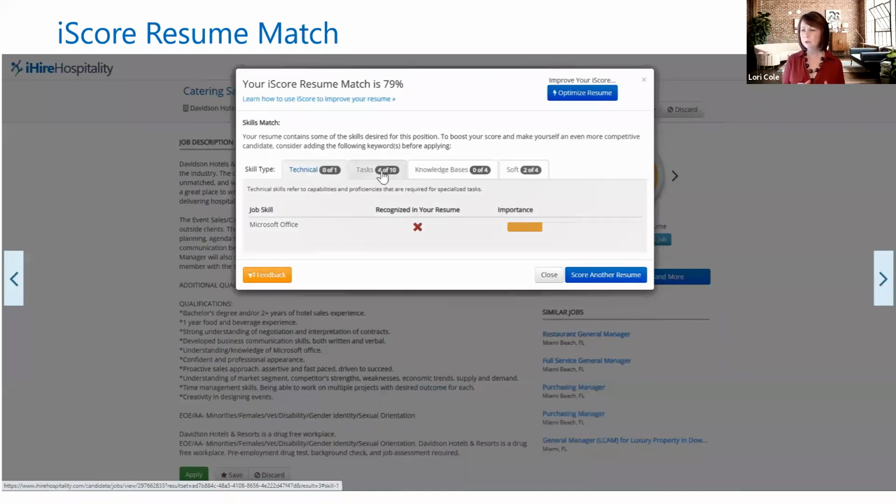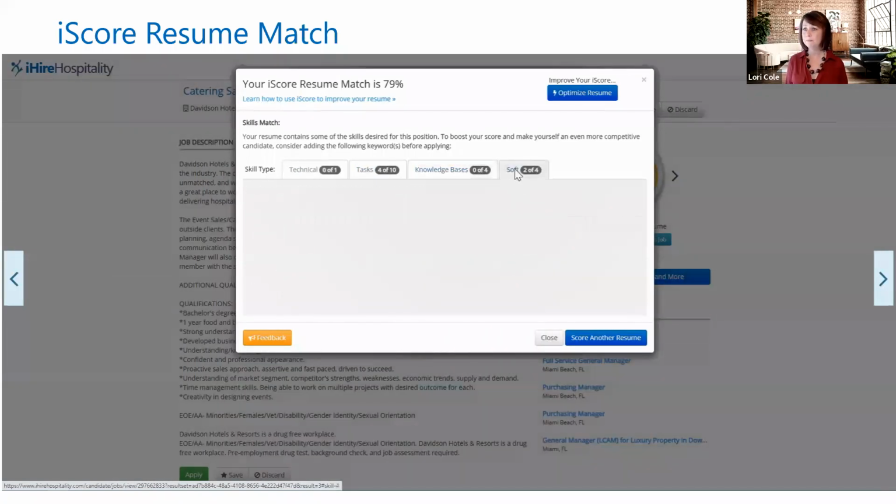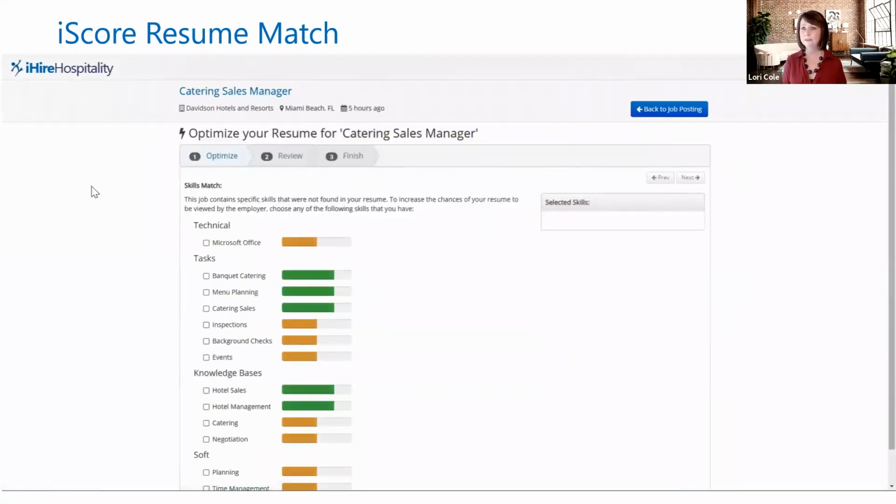First, I want to know a little bit about what I have included on my resume and what's missing from my resume. I can also score another resume from here too. So I'm going to click this optimize resume button. And if you have these skills, then you should check them off. If you don't have the skills, don't check them off.